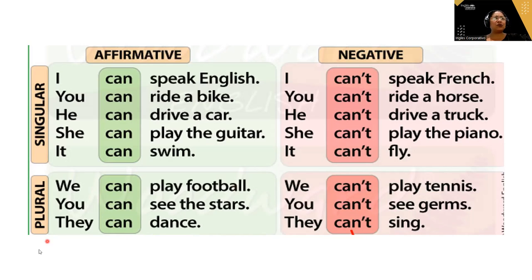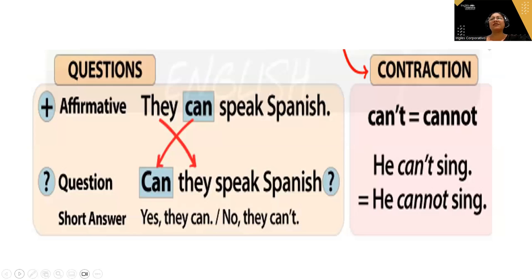And what about if I want to ask some questions? I'm going to change the place of the modal auxiliary. Instead of saying, they can speak Spanish, if I want to ask a question, I'm going to move the modal auxiliary to the beginning of the sentence. And then my question is, can they speak Spanish? And we have two options for answers. Yes, they can. No, they can't.